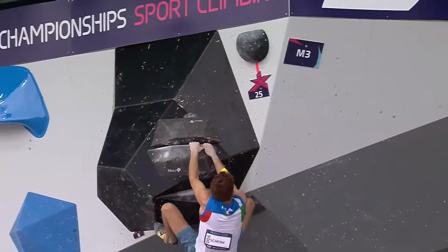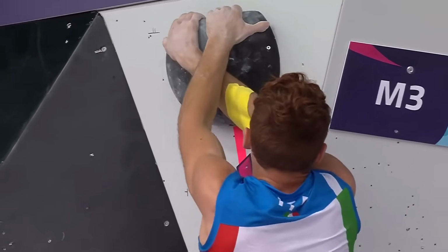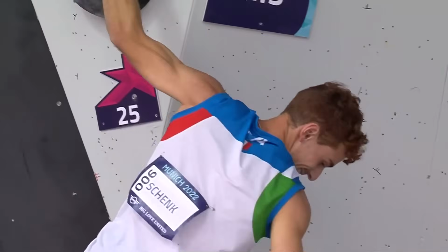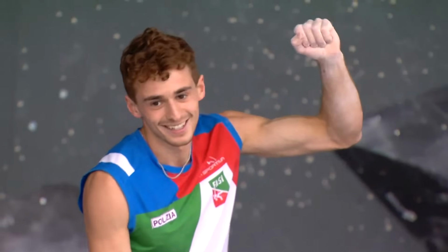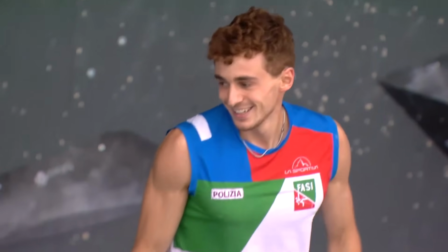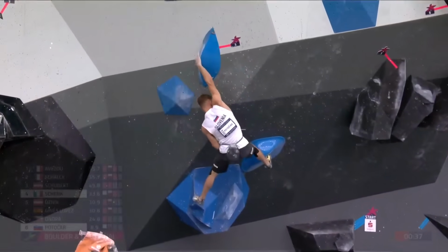Here's the thing when we mentioned coordination. A move like that is coordination, but I guess in the scheme of World Cup bouldering, it's relatively simple. Yeah, the movement, I suppose, is simple compared to some of them when you get toe hooks and heels and all of them being dynamic.